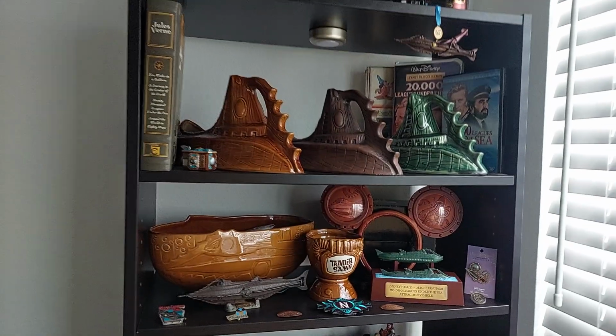I'll leave you with a look here of our shelf with all the awesome stuff.